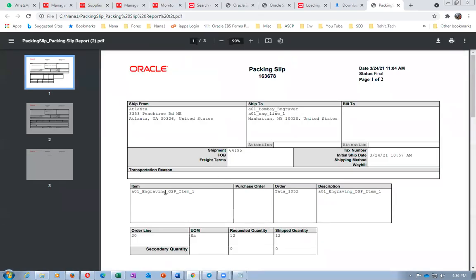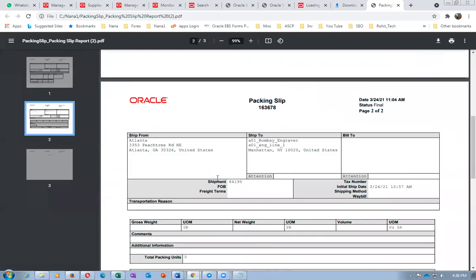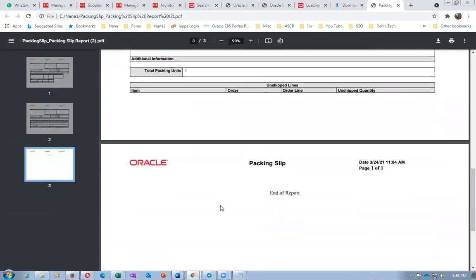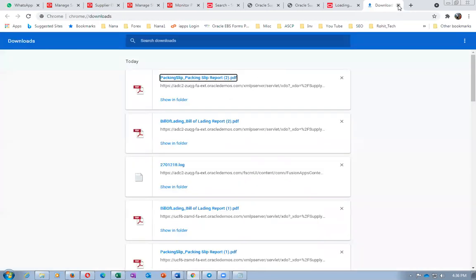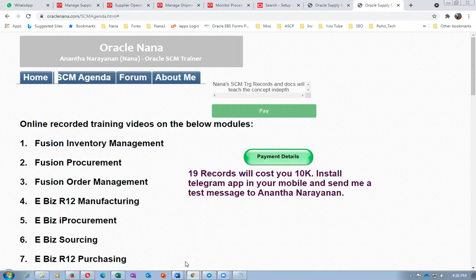Go there, click on save now. Packing slip, I'm not going to have a look at it. Again, it says what the items are, what the description is, what the quantity is, all these things. Fine, this will all be customized. Ship from is there, ship to is Bombay engraver. The shipment number is also coming over here. This is the packing slip. It gives you every information. So these two things have to be printed and then handed over to the lorry driver before he leaves the Madras office.